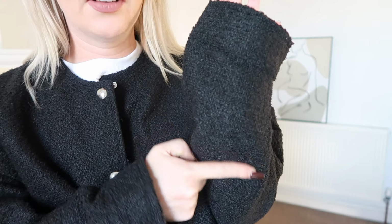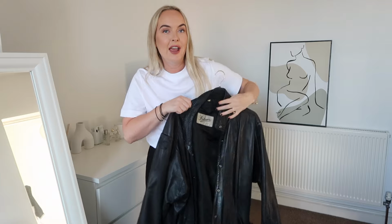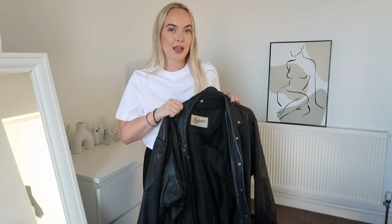It does have this kind of textured material, so I'm going to give this one a keep and I'm going to make a conscious effort to wear it more. We are really getting onto the dregs now of this pile, so I apologise.